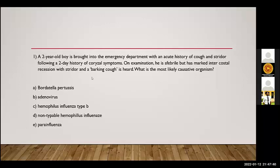If the same history comes as a two-week history of coryza symptoms, barking cough and stridor, but not acute stridor, coming on and off, then you can take Bordetella pertussis. But with this acute history, croup or laryngotracheobronchitis caused by parainfluenza is the most likely answer. We will go to the next one.